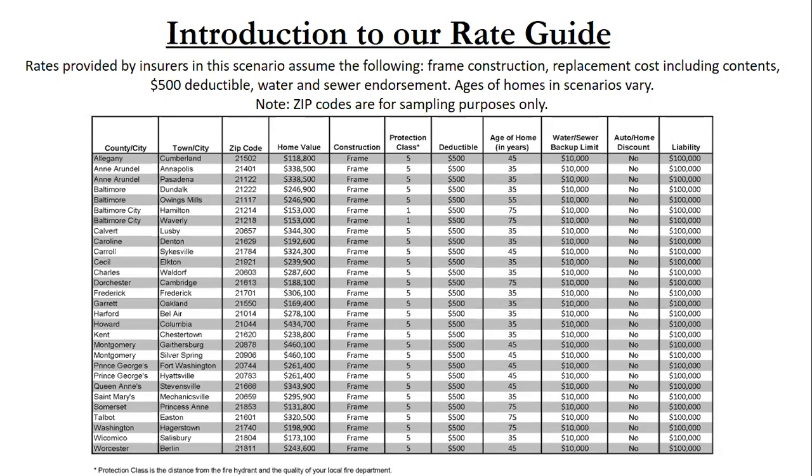The rates that are published in this book are rates for the exact situation shown. So it's a quote for that exact situation, and you won't likely find one that's exactly you. The idea of this guide is to help you get into the ballpark and help you narrow down your options before you begin shopping for homeowners, renters, or condo insurance. On the next page, I'm going to zoom in and talk about the different columns that you see here on this page.